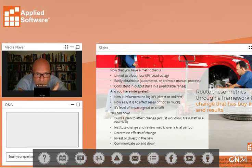So we're going to, and I would say, build a plan. The thing is, you have to be intentional about your actions, right? I'm going to adjust the workflow. I'm going to train staff in a new skill, whatever it is that is going to improve this performance, right? And that's a countermeasure to something you've already done before, right? So you're working now, you're producing things now. You're not having to rebuild necessarily. You're just adjusting, right? You're fine tuning, optimizing. I like to use that term, optimizing.